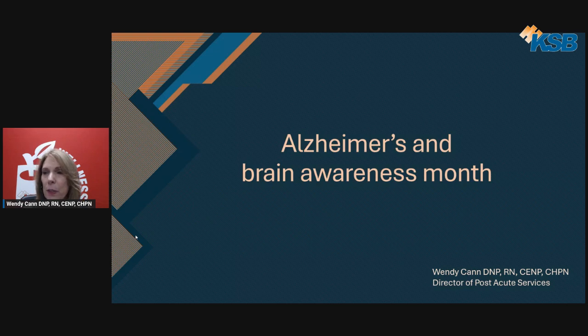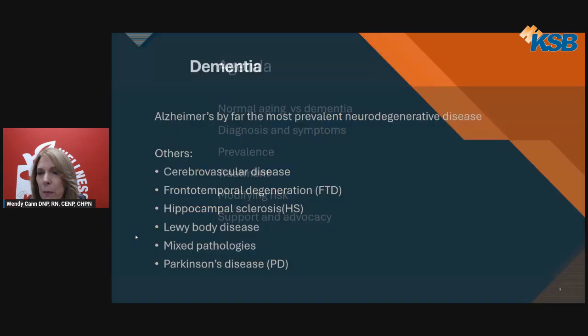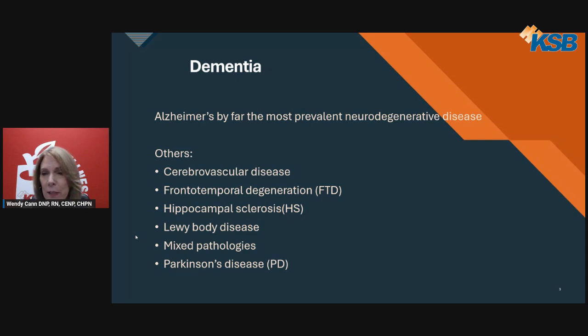June is Alzheimer's and Brain Awareness Month. Today we'll talk about Alzheimer's and dementia and how it affects brain health. Aging versus dementia, diagnosis and symptoms, prevalence, treatment, modifying risk, and support and advocacy. Dementia is a broad term that encompasses many neurodegenerative diseases. Alzheimer's is by far the most prevalent of these.